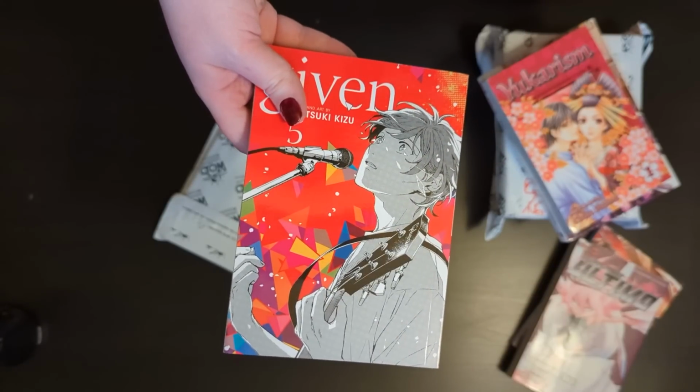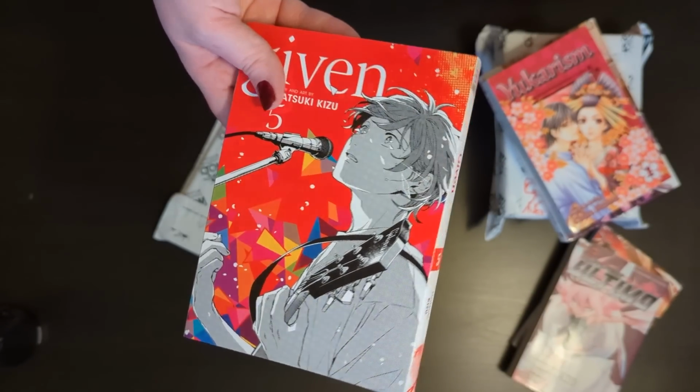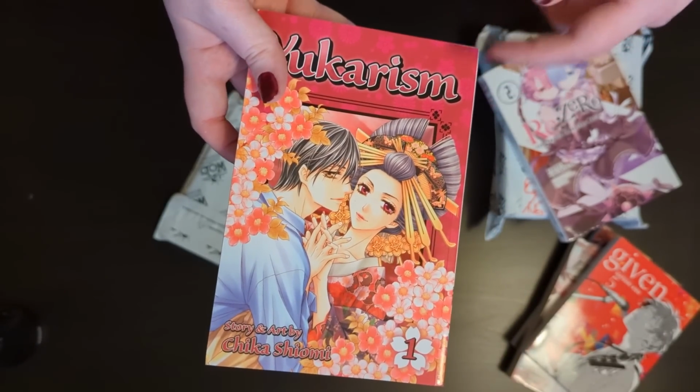I got Volume 1 recently. I know Volume 7 came out not that long ago, and so I'm actually not too far behind if I want to try and get them all. So again, I might try and grab them all and then read 1 to 7. Next we have Eucharism Volume 1, and I believe this is the only volume I needed to complete the series.